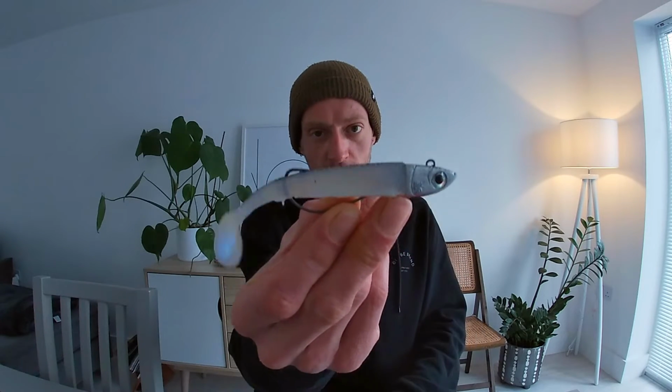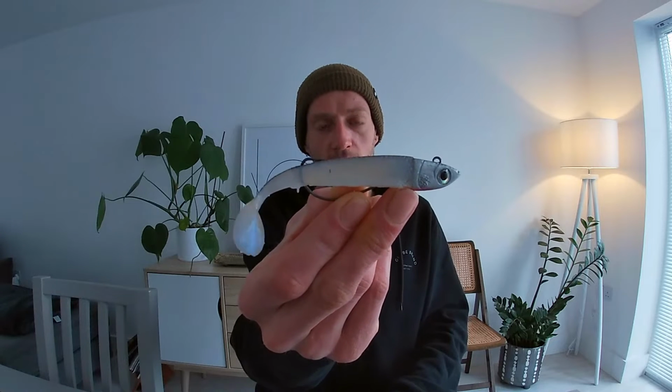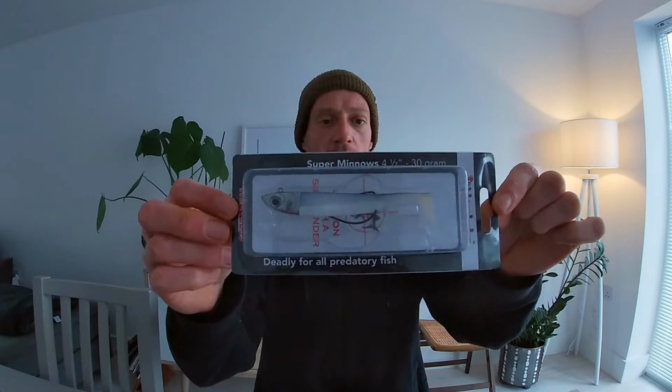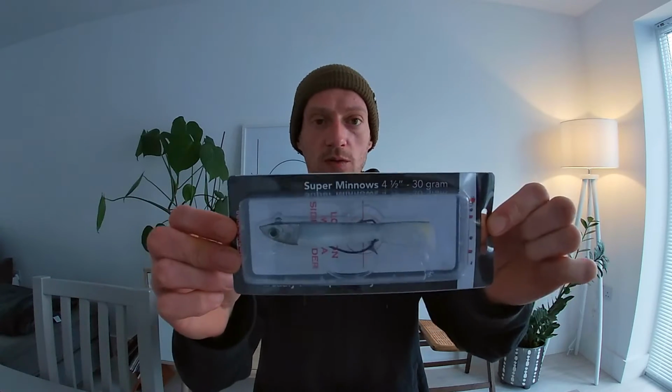So these are in no particular order whatsoever, but the first one I'm going to start with is a soft plastic lure, and it is the Sidewinder weedless minnow. Now this lure is 30 grams, I think it's 4 inches long. It's weedless, as you can see here, and it's a fantastic lure. These come in packs of 2, which look like that. Depending on where you get them, they're £6 or £7 for a pack of 2.